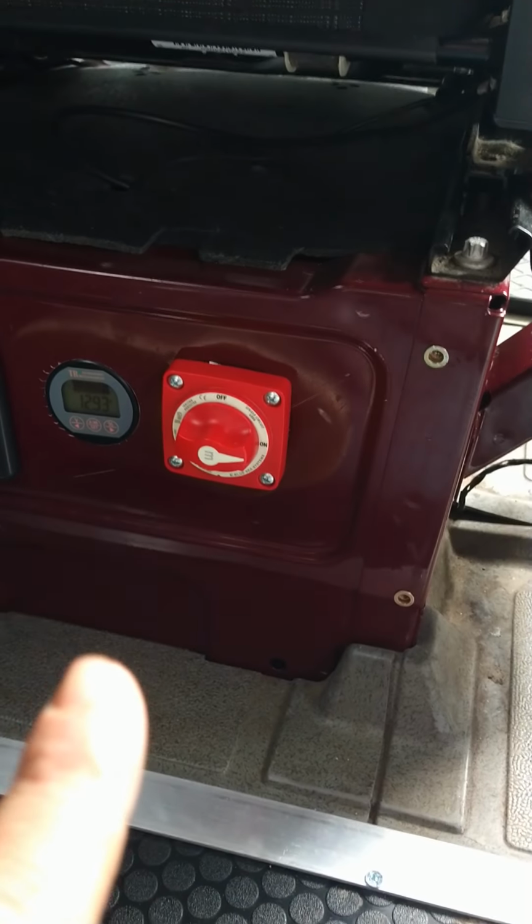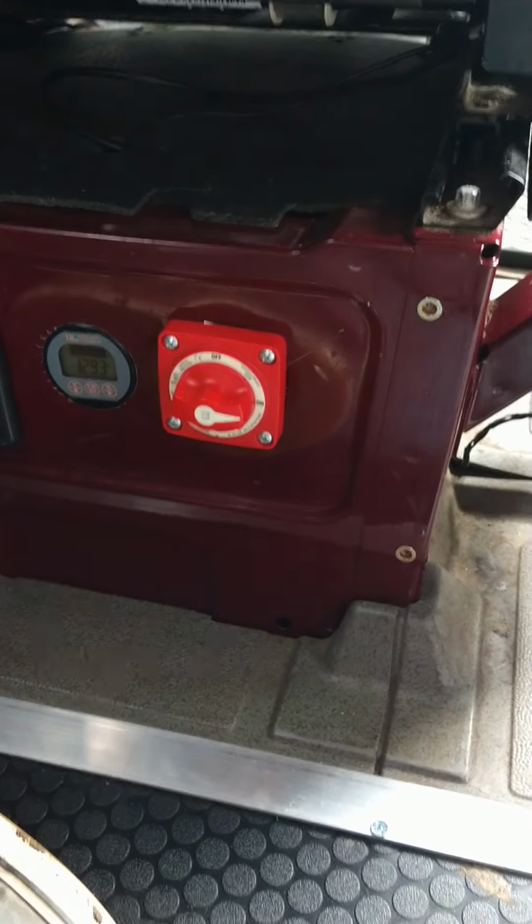What else in here? Oh, I'll show you the battery setup. I have 2 golf cart batteries under the hood, 2 6-volt, 2 16 amp hour, wired in parallel.